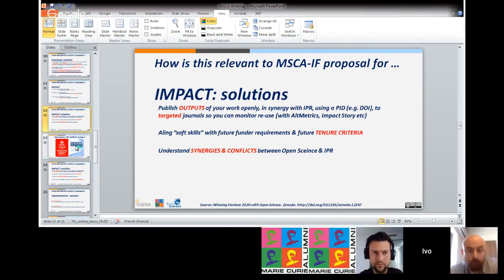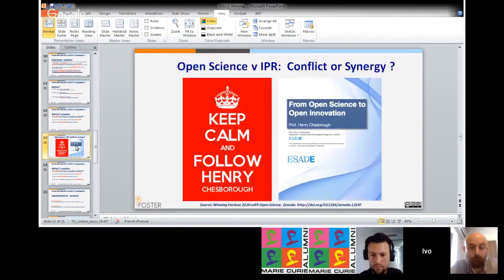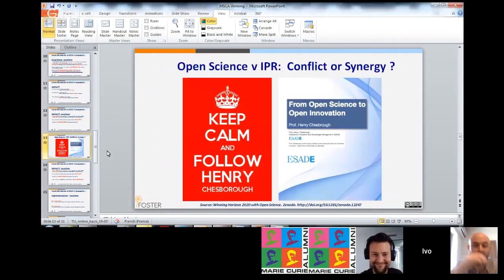And if it sounds daunting and scary, there is a quick way to get a running start on it. The gentleman who coined the term open innovation has also, in 15 pages, given us a summary of where exactly the synergies and the conflicts are between open science by default and traditional IPR strategies. So you don't have to reinvent the wheel, just show awareness that you can read horizontally around your discipline.